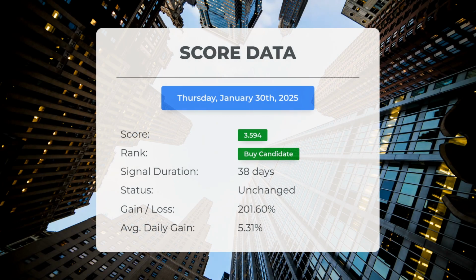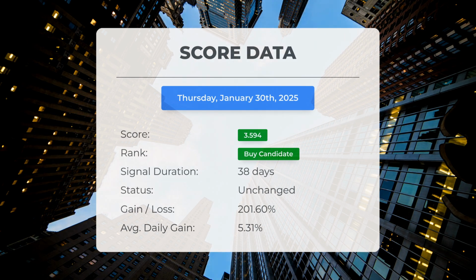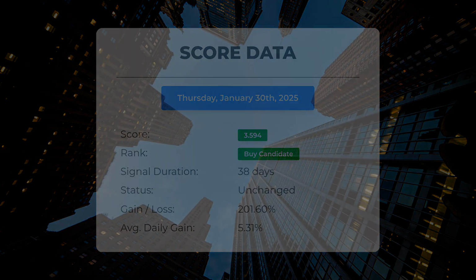Since the 4th of December, 2024, our system has identified Richtech Robotics as a buy candidate, assigning it a score of 3.59. Now, let's examine the stock's performance during this time frame. Investors who followed our analysis have likely reaped a remarkable gain of 201.6% since we first categorized Richtech Robotics as a buy candidate 38 days ago. This achievement equates to an average return of 5.31% per day since it received the buy candidate designation.